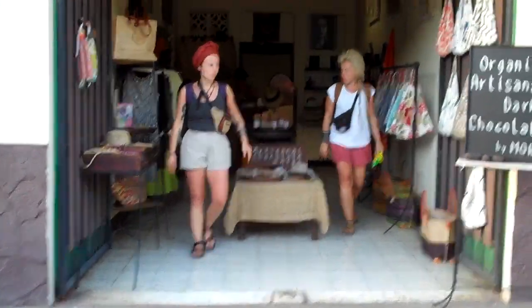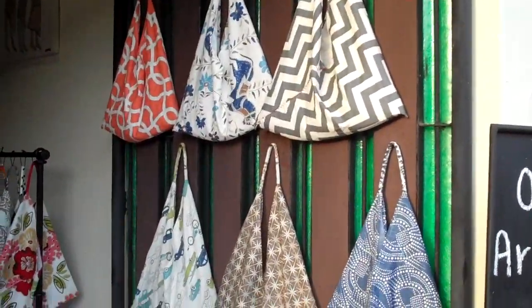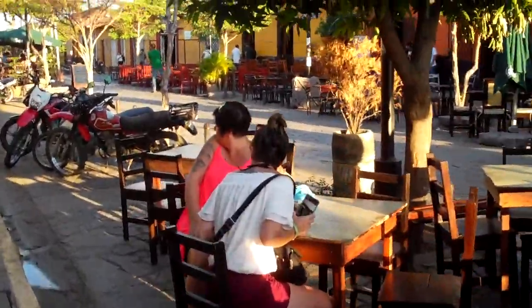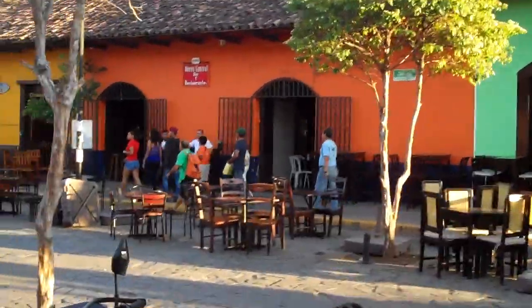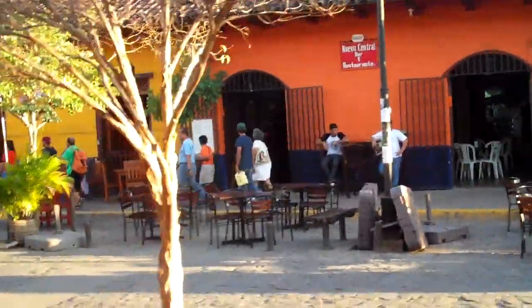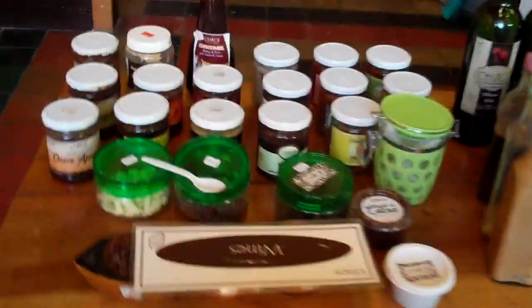This shop in here is interesting. Artisanal chocolates and other stuff like that. They have these cool bags. Oh, this is one of two locations of the chocolate factory. La Casa del Chocolate. Cool.